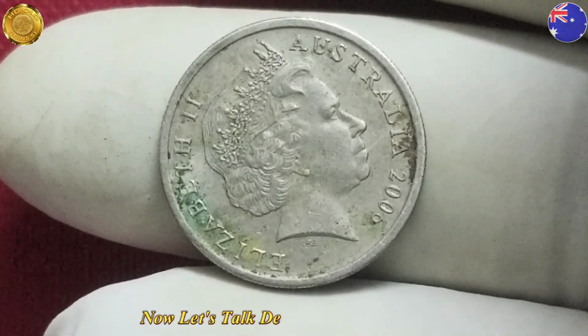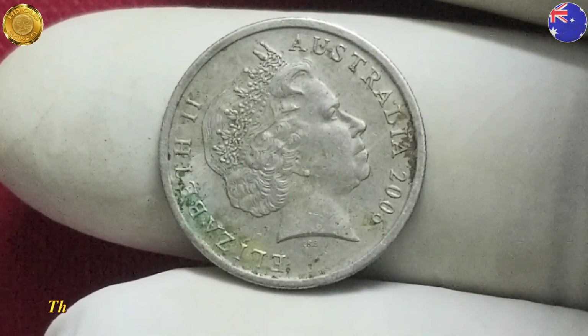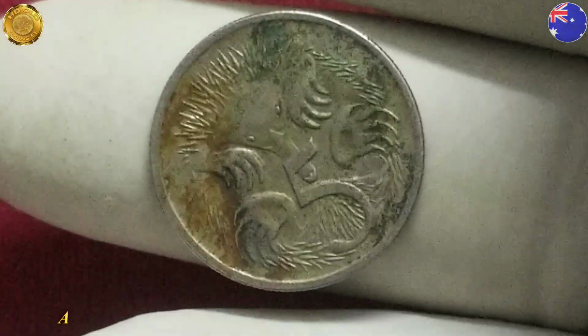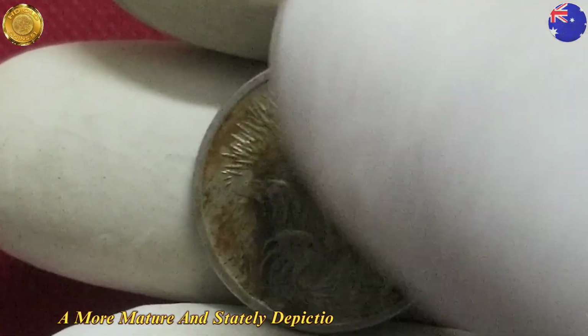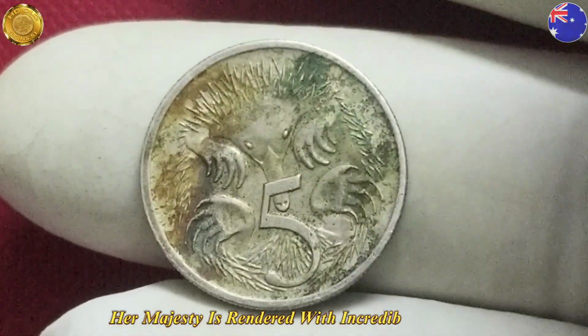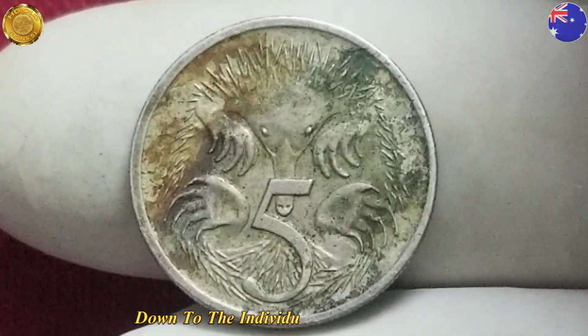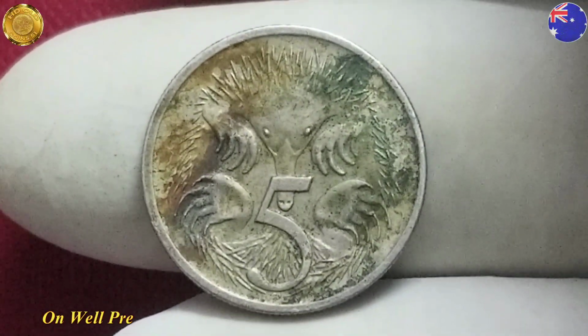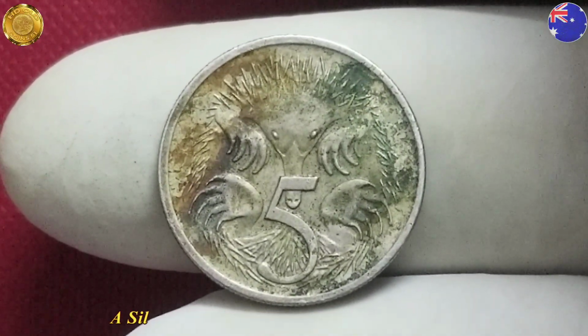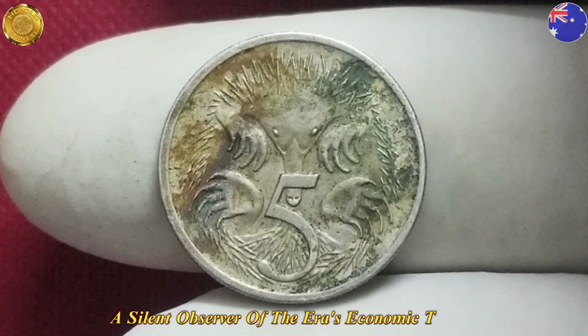Now let's talk design. On the obverse, the Ian Rank-Broadley portrait of Queen Elizabeth II dominates, a more mature and stately depiction than previous effigies. Her Majesty is rendered with incredible detail, down to the individual strands of hair. On well-preserved coins, her expression remains calm and firm, a silent observer of the era's economic tides.